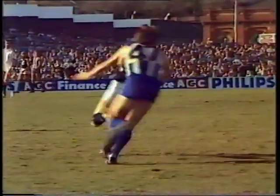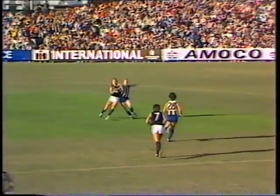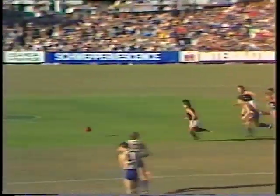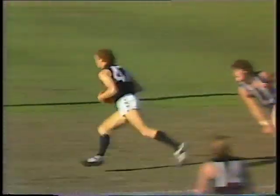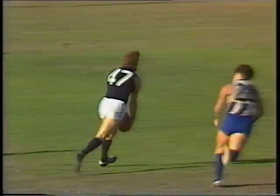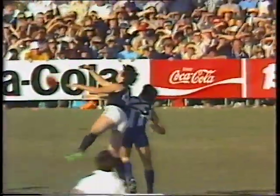Back to Aspin now. Aspin kicks the ball across to centre half forward. Young having a battle there with Greg, but Greg gets the punch out. Johnson going out after it, missed it. And so did Byrne miss him. Finally picked up by Francis. A kick across to centre half forward. And there's Brown trying to get himself in a position. Knocks it down, but they're backing up well.